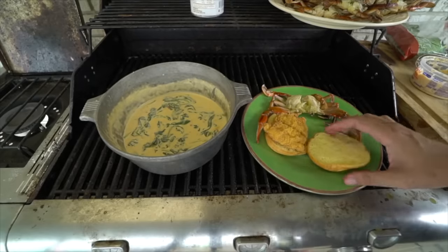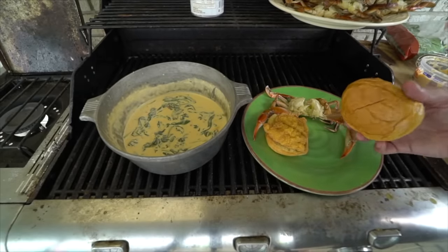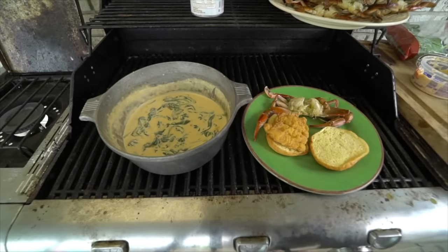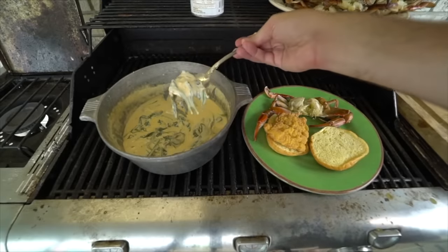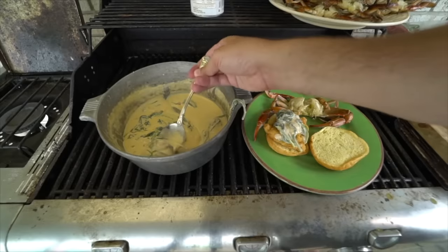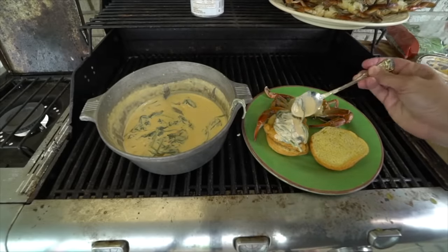All right, once your sauce is done, put your catfish on the bun. Go ahead and get brioche for this. This is the only thing I wouldn't deviate on. You can make the rest yours, but please use a brioche. Get you some of that sauce. Put it on that catfish like that, boy. Yes, sir.